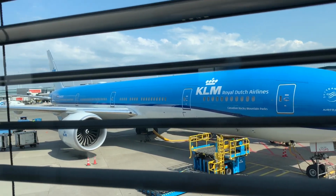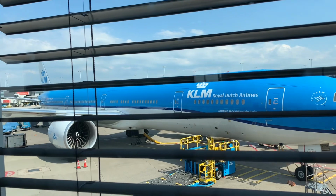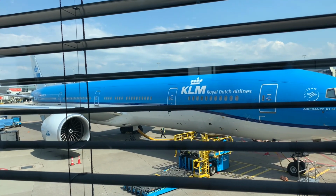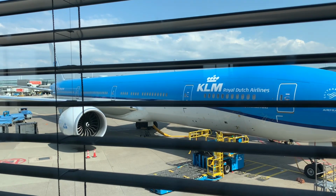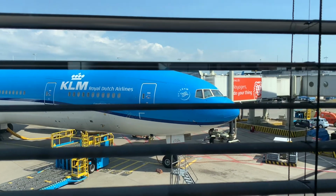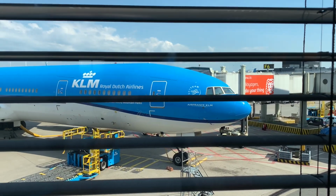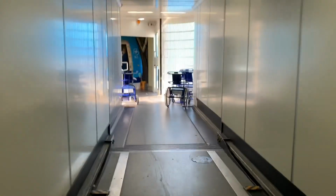After a mad dash through Amsterdam Airport, we made it to the international terminal just in time to see our 777-300ER, PH-BVW, loading up for our flight. This was one of the newest aircraft in KLM's fleet at the time, being delivered in 2021, just over a year ago at the time of recording. Before long, though, it was time to get on board.